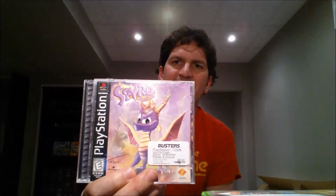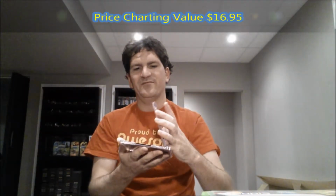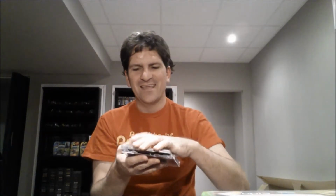The next games that I picked up are PlayStation 1 games, and I'm pretty happy to add these ones in as well. The first one is Spyro the Dragon. Unfortunately, when the guy was getting the games out, because they don't have their games in their cases, he dropped the case and I think it broke at that point, but whatever, it's just the case. The game is complete, so not too bad at all.